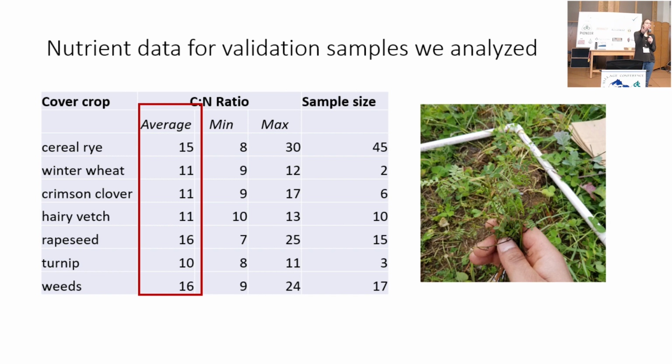And the main thing I want to point out here is just that these C to N ratios are really low. They're all well below 25, right? Like about 11 to 16. And so I think that matches with that other graph I showed where we had a lot of low biomass fields. So the downside is, if the cover crop biomass is so low, they're probably not doing a great job of nutrient scavenging.